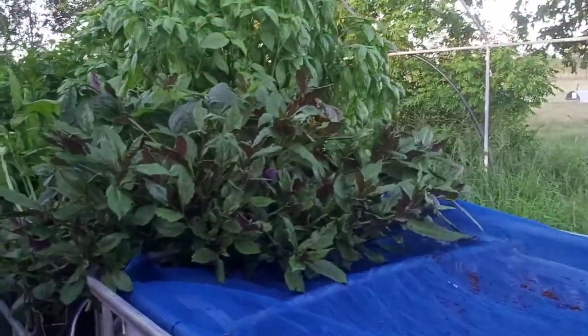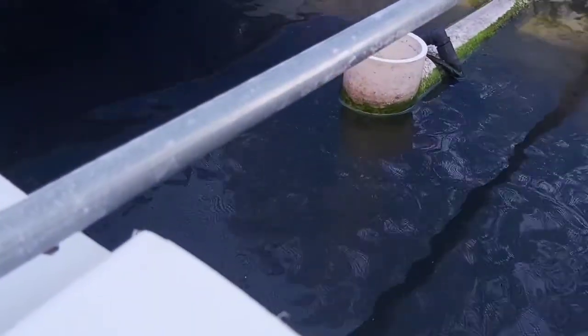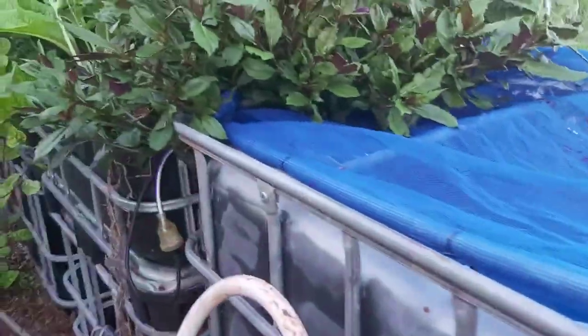So the last part of the garden is the aquaponics. Oh look, oh, did you see them? There were a few fish. Oh well, I've really got to get a GoPro.